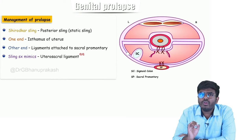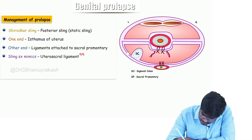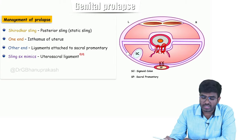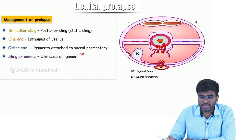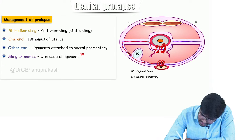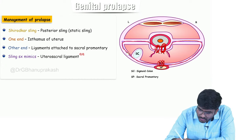Now, what we are doing in Shirodkar sling. In Shirodkar sling, please concentrate. See here. On one side, the sling was attached to the uterus. And the sling is coming back. And it's coming and attaching to the sacral promontory. So the sling, the mesh tape, on one side is attached to the uterus. And the sling is coming like this and getting attached onto the sacral promontory. Have you understood?